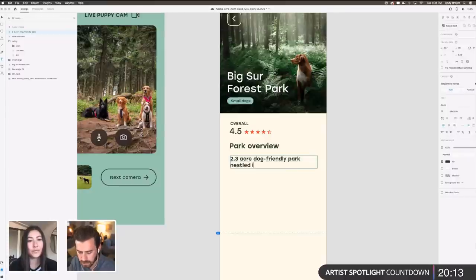Nestled in the forest of Big Sur. Maybe I should be a copywriter. I was going to say, nestled in the forest of Big Sur.